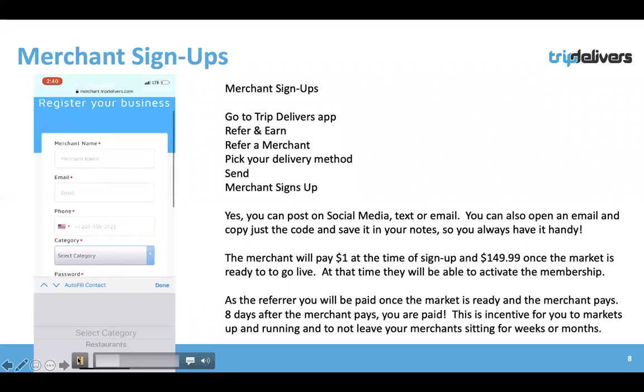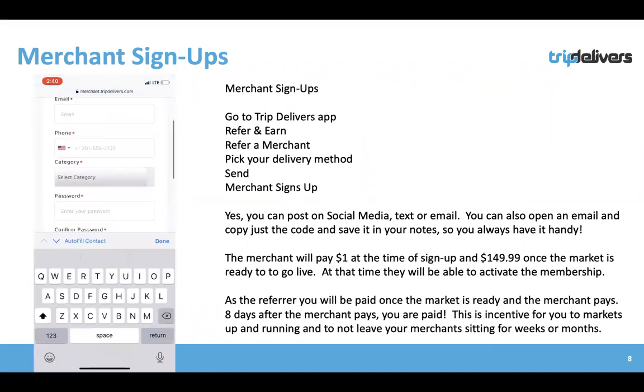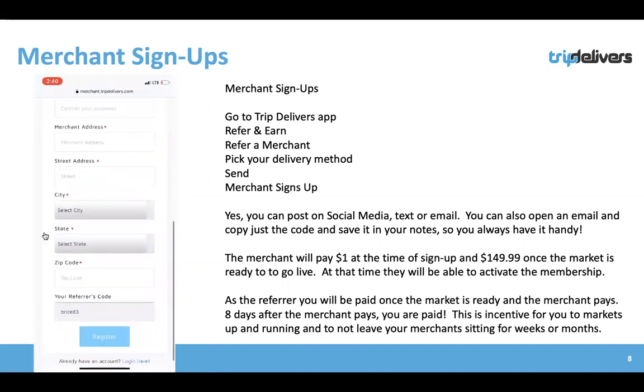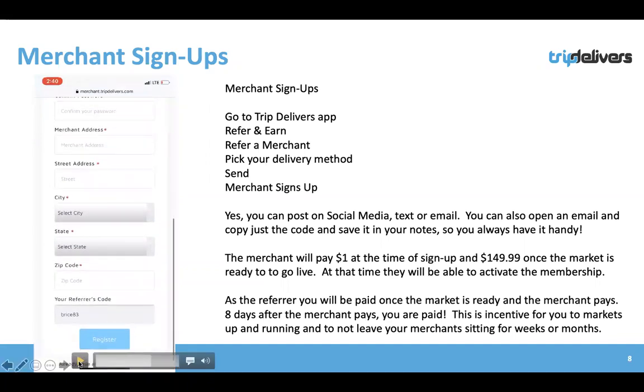So they're going to fill it all out, and it's just simple information: the merchant name, the email, the phone, picking the category, putting in their address. And if you notice, because it was the link that I sent, my refer code is already built in. So you don't have to worry about, am I going to get credit for it? It's built in if you're using your link from your Refer and Earn tab, and then they're going to register.